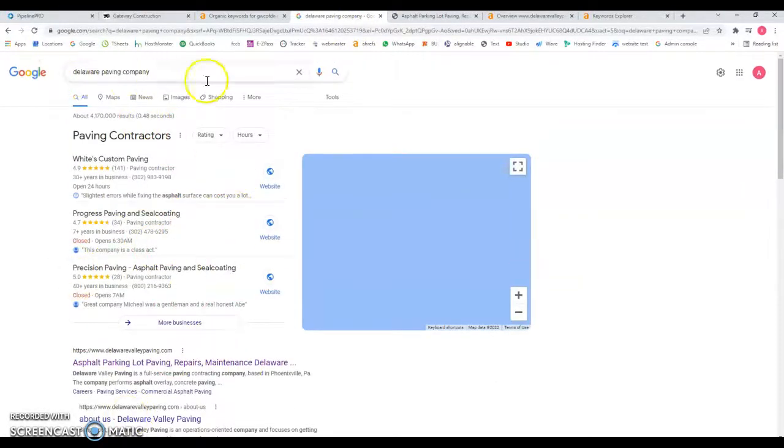So if we type Delaware Paving Company in the Google search, the first thing I notice is the map section. If you could be here regardless of your location. So if you have a profile and it's not optimized and it doesn't have that much content, and if you have reviews and you don't reply to those reviews, Google notices that. Google loves to see that, but if you're not doing it, you're not going to be climbing over here.